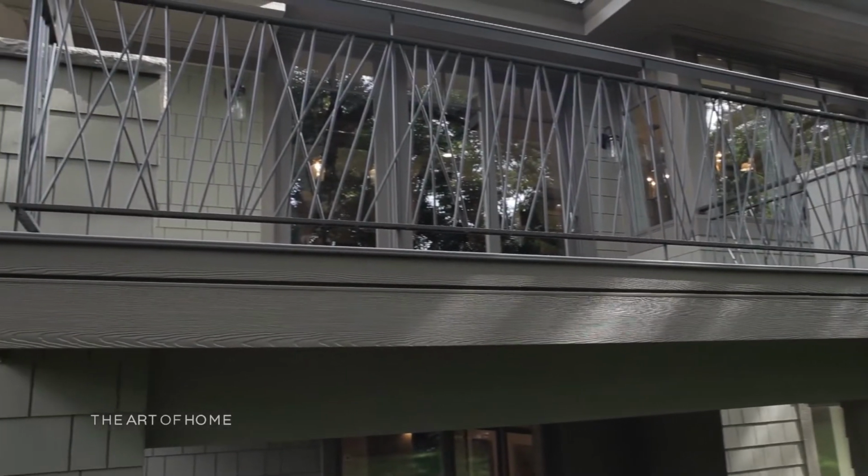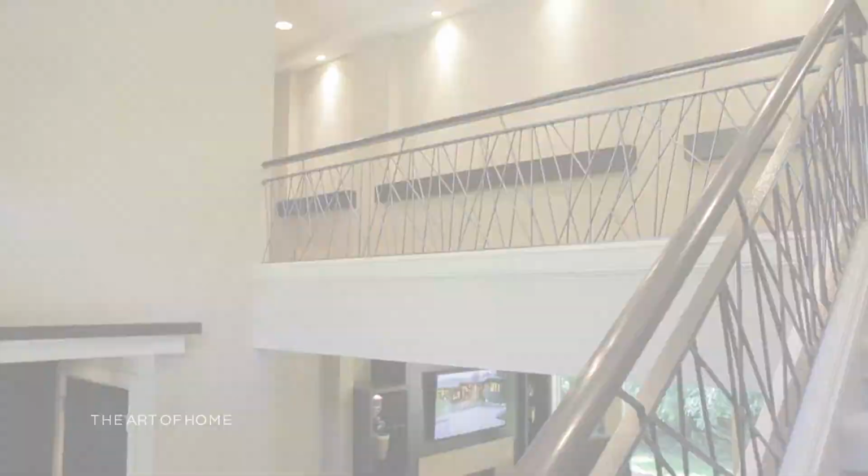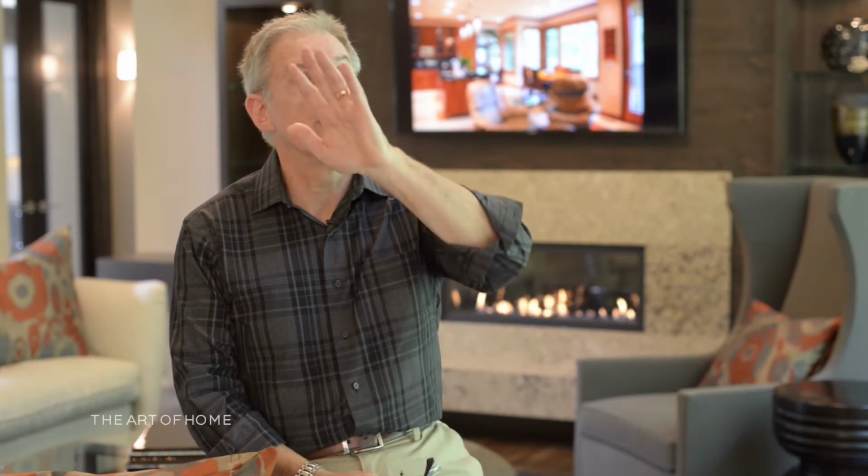When you get upstairs, rather than seeing a normal walkway, we've got the pickup sticks rails on one side, and we actually punched into the walls and created these display recesses to create more of a gallery feel. So when you look from the foyer, you see more of a gallery with lighting and soffit detailing, and it makes that walkway experience much more interesting.